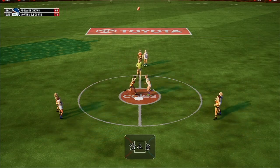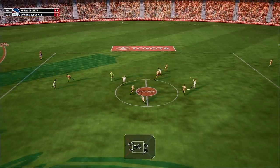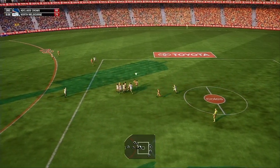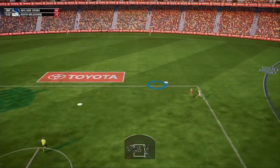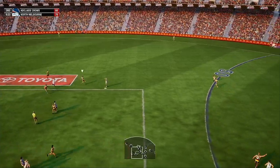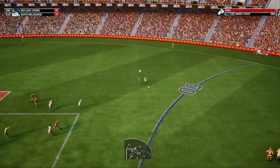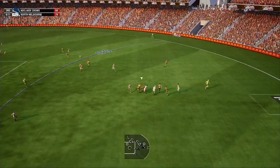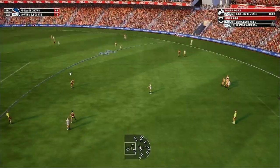Back with another centre bounce. Thrashes it. Riddle now. A chance for Bannister. It's cut off by Lee. Meredith used the body to take that mark. Punches the kick. Nice mark under pressure. Looks to move it by foot. She can't hold the mark. Lee will get the free.